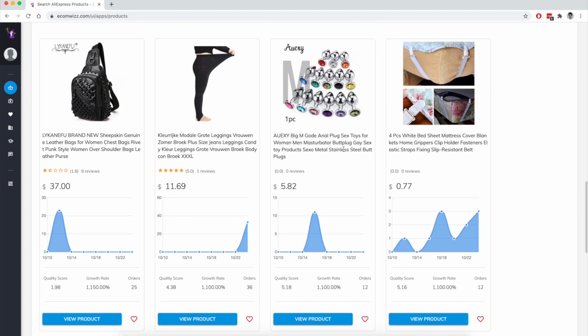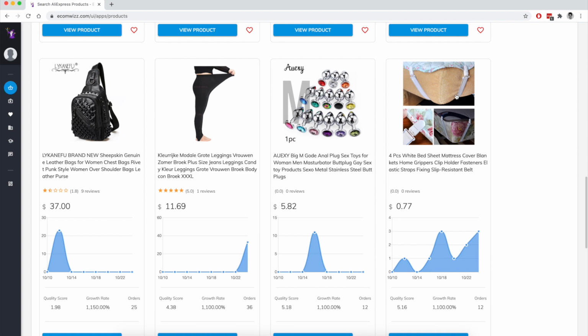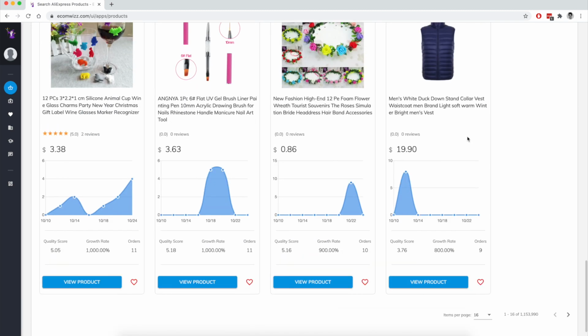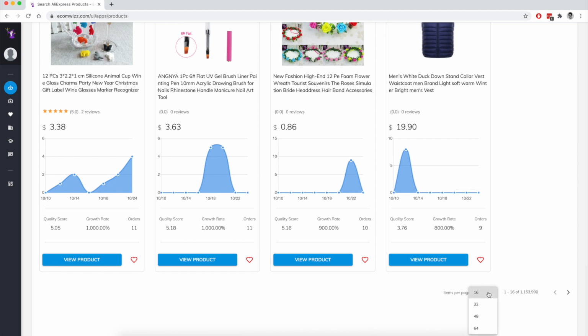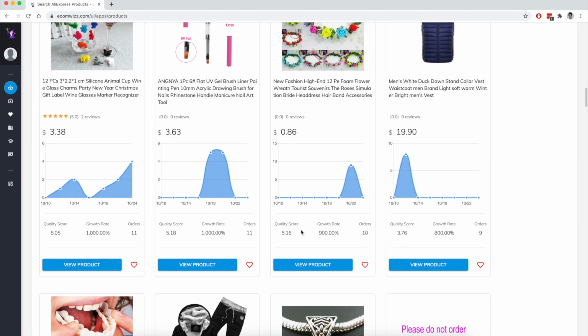If we keep looking down, we got some leggings. What is that? A mattress cover, I guess. One of those puffy down jackets. Those always sell well during this period. Get a little bit more products. Again, I love that wizard, man. Looks hella cool. Let's see what else we have.